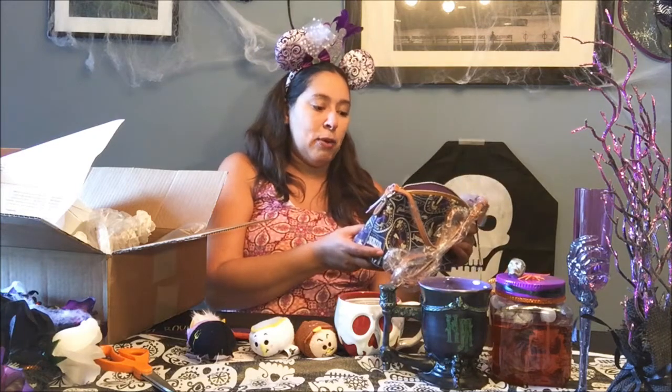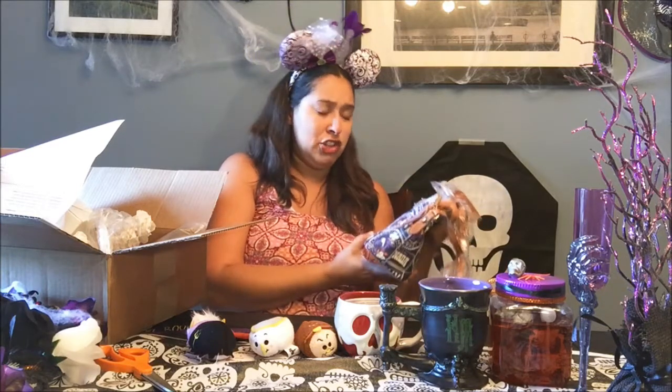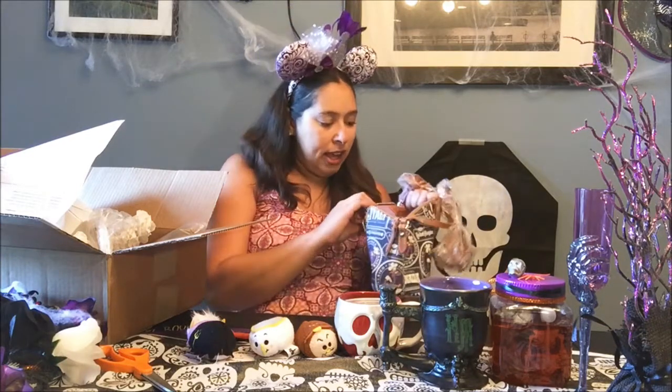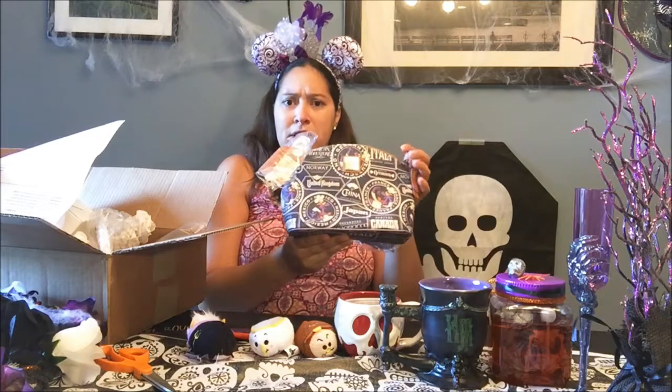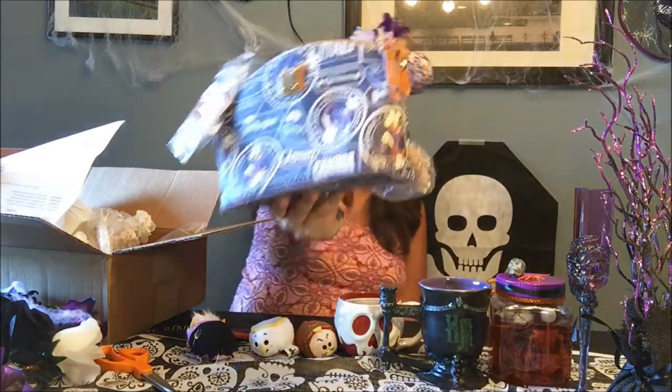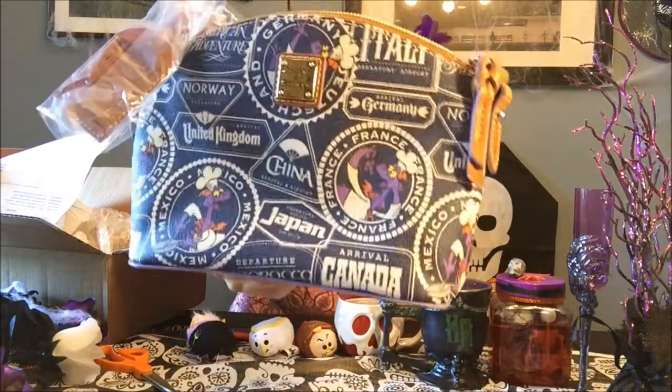And so this is a way to commemorate the fact that I can't go to the Epcot Food and Wine Festival this year, but I can take it with me every day. And this is such a cute bag. It kind of reminds me a little bit of a Louis Vuitton style, just the craftsmanship of it. It's really well made, and I am going to get some good use out of this, so I'm really, really excited about it.